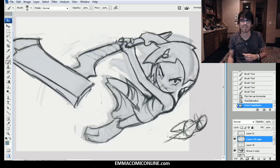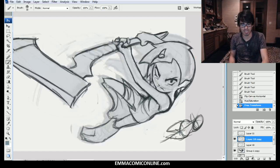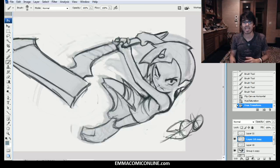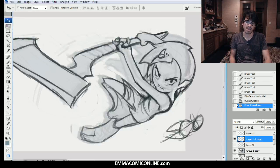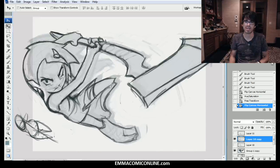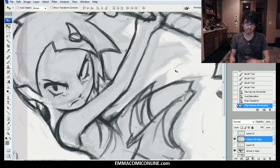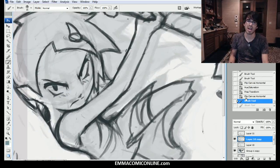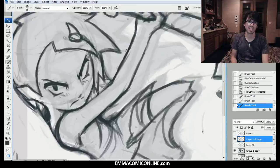It looks really nice. So the way you do that is you hit Control T and then you just go to warp. And that's a trick that we would use all the time in drawing splashes. We'd all the time just warp our drawings and get a good flow going. Usually I like to be able to create a nice flow without using the warp tool. But you know, in professional work, you just gotta get it done.